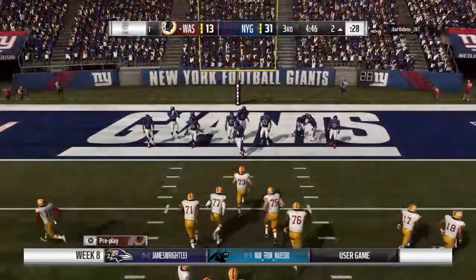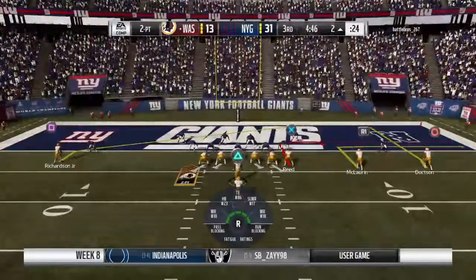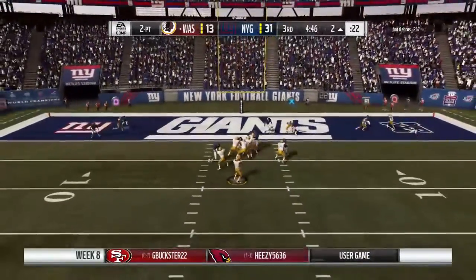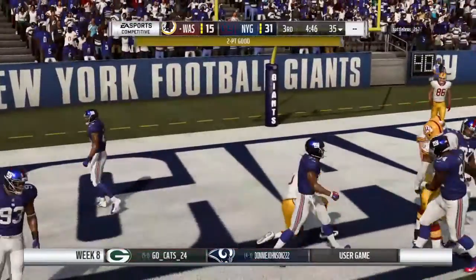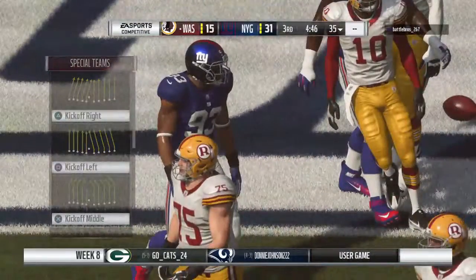Now the offense will stay out there. They're going to line up and try for two. From the shotgun, he'll look to throw. And he's got it for the two-point conversion. So they tack on a pair more here to narrow that deficit a bit further.